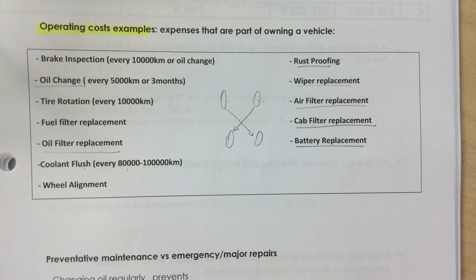Light bulbs, if light bulbs go, your signal light. Yep. Sorry? A Tesla? Oh, well, I don't know much about it, but I'm sure there'll be regular electrical components checks. I'll do some research on that. That's actually good. I've seen more and more Teslas driving around in Winnipeg, so it's a good question.